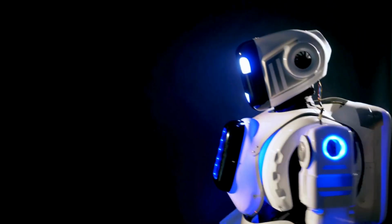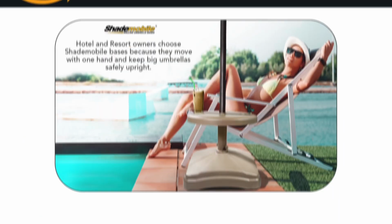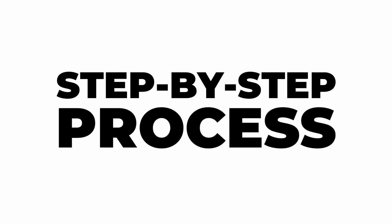Once you understand this strategy, you'll be able to outwit the Amazon robot algorithm by crafting only high-yield Amazon listings, just like this one, and this one, and this one. And it all comes down to a step-by-step process.